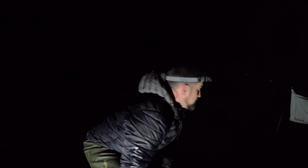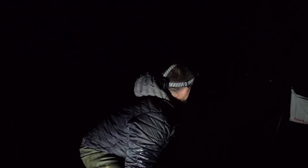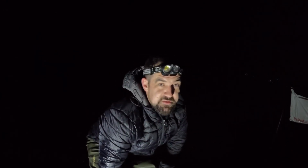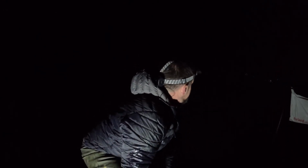Tide's pushing on now, so it's quite high up. So we've got to pack the camera up as well as the rods and all the rest of it. So I'll get this one back, have a little sort out of my stuff, sort my bait out and whatever I'm taking home. And then I think it's home time.